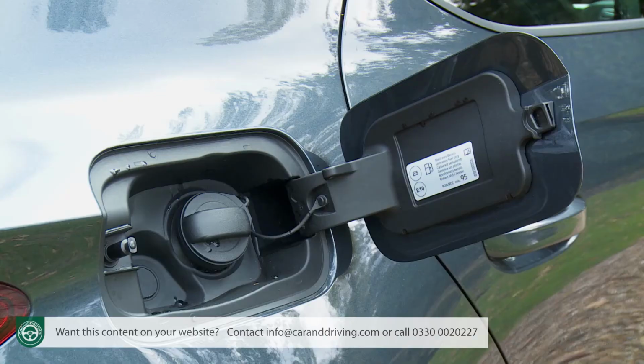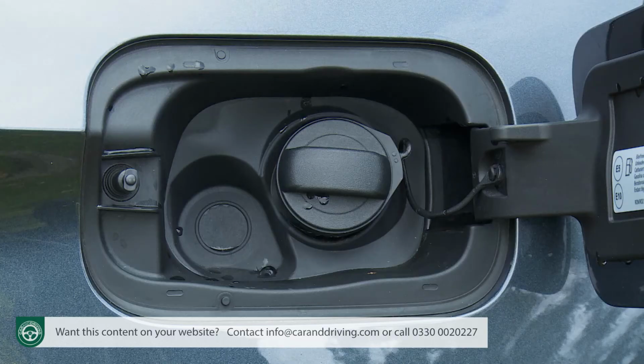£16.59. What else? Well, we like the fact that misfueling protection is standard across the range, so you won't be able to accidentally put petrol in your diesel Leon or vice versa. Less impressive is the 3-year 60,000 mile warranty cover.